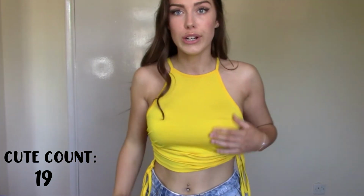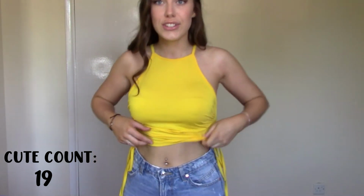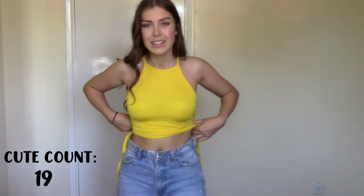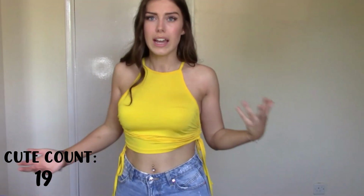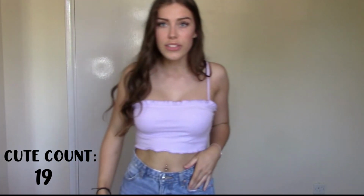I do, however, really like the neckline on this. I think it's so flattering. But it's just so annoying about the size. I feel like if I got this in a smaller size, actually, I don't even know if in a smaller size it would look better. I'm not sure. I don't hate it, don't get me wrong, but it's not my favourite thing in the world, so yeah.